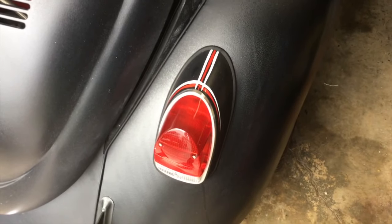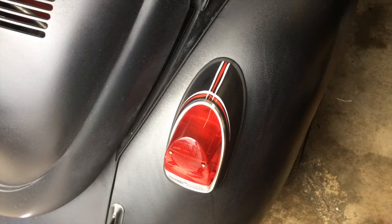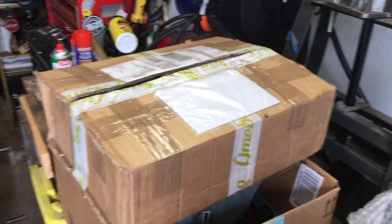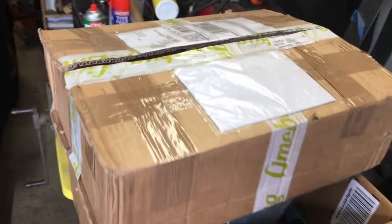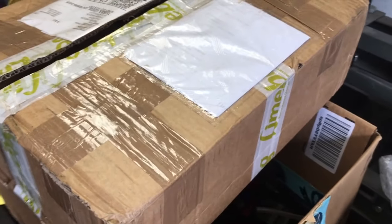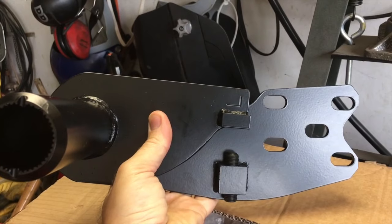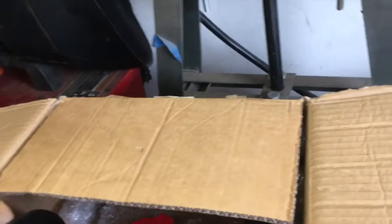I'll show you in a second what's coming up next. Hopefully I'm going to get to it this weekend if the rain lets up. Yes, lame unboxing. Okay, so this is from Limebug in the UK, and I'm pretty excited about this. Two-inch adjustable drop plates and new bushings. I think it's going to be pretty cool.